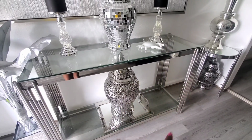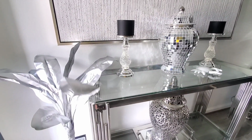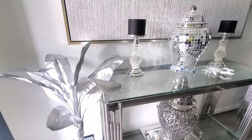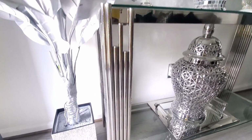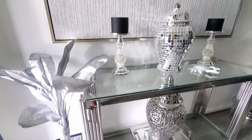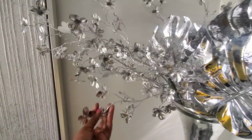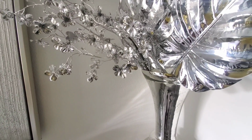My entryway table itself came from Rooms to Go. The plant that you see here came from Hobby Lobby. I spray painted it silver. The container you see it in is actually a trash can. It came from Home Goods. And I think I've already said the wall art came from Home Goods. The plants that you see here and the vase came from Z Gallery.